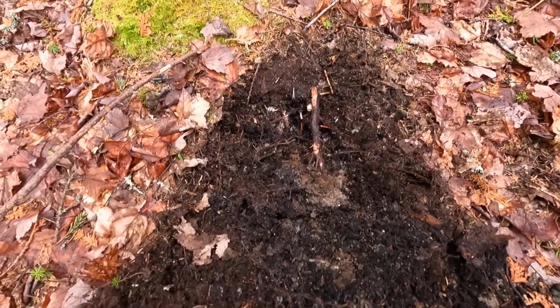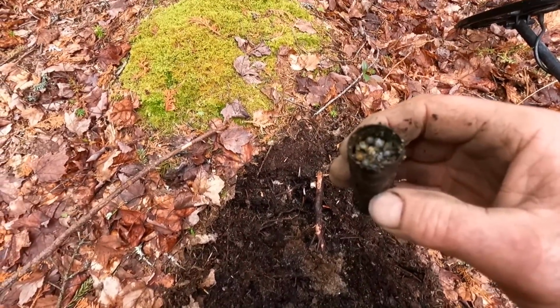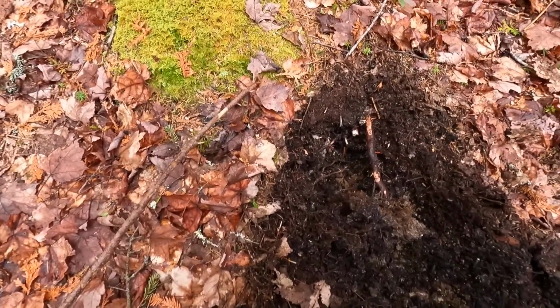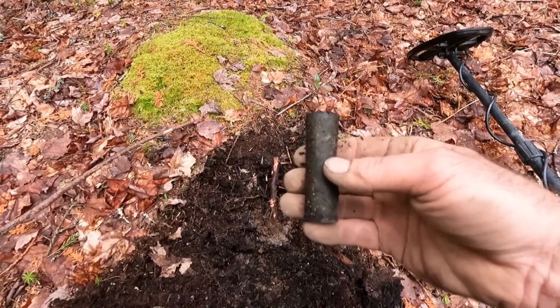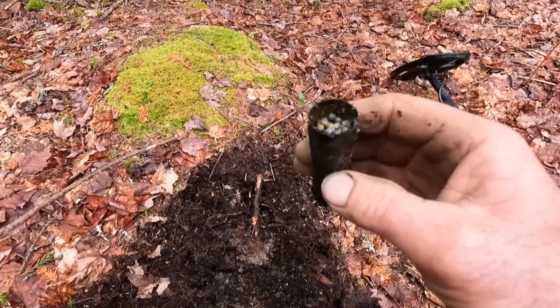I'm gonna look around and see if there's any more. It looks like a few pellets might have spilled out when I picked it up, but I don't think I'll be able to get them. But I think it's just really awesome, isn't it? That's a good find. I like that one.